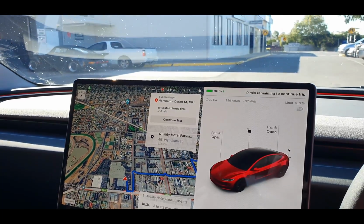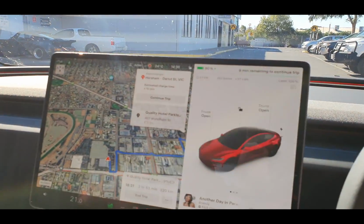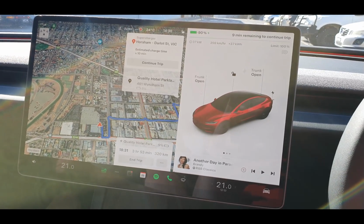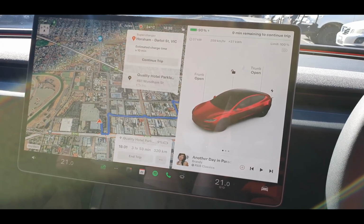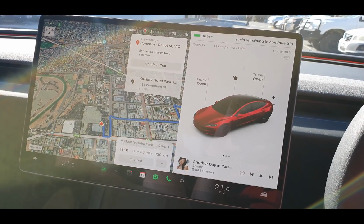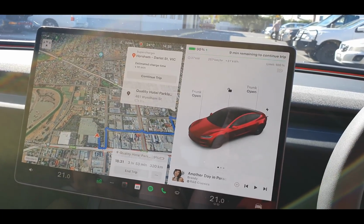Good location. It's got a little shopping centre there, so plenty of food options. Not too far off the beaten track. Currently scheduled to arrive at the hotel at 6:30 in Shepparton. If you notice the time difference there, we crossed a time zone, so we lost some time there, but that's not too bad. Happy with that. And in 9 minutes we'll be able to continue our trip.